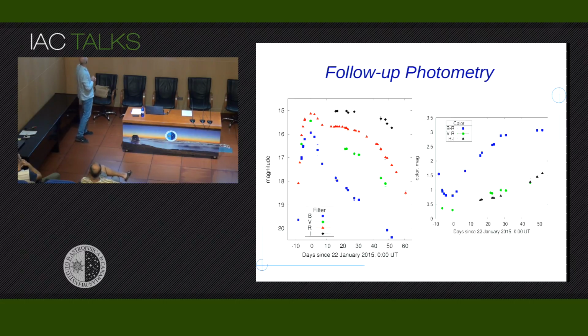April 2015. And overall, which is kind of interesting, here at the Canary Islands, we used the Nordic Optical Telescope to get several data points, particularly towards the end of the period when Andromeda was setting really fast at the beginning of the night, because NOT has the advantage of being able to point really low at the horizon. So that gave us the opportunity to secure several more photometry data points. 6 degrees above the horizon.